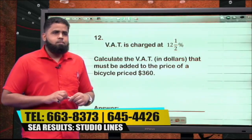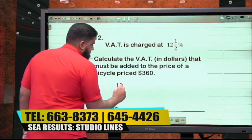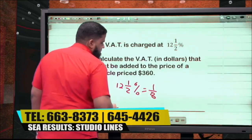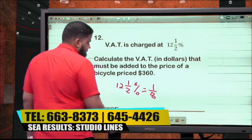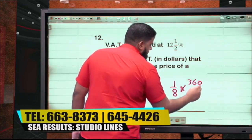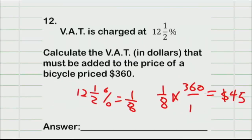12.5% is equal to 1/8. And the regular price is $360. So 1/8 of $360 is $45. 1/8 of $360 is equal to $45. And is that the answer? Yes. That is the answer because we just have to calculate the VAT, right? Yes, sir. All right.